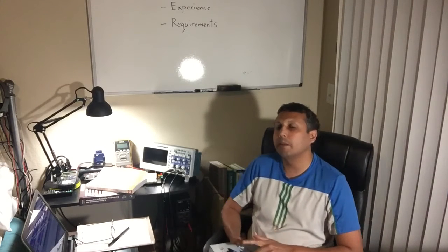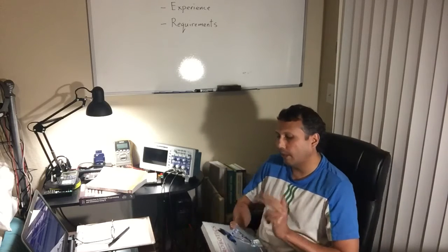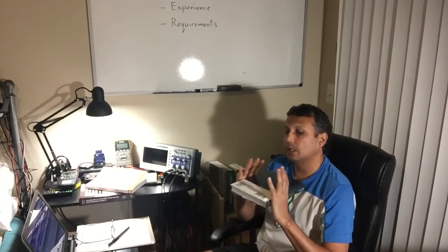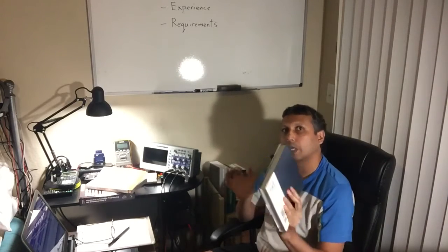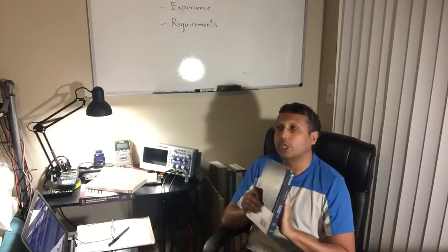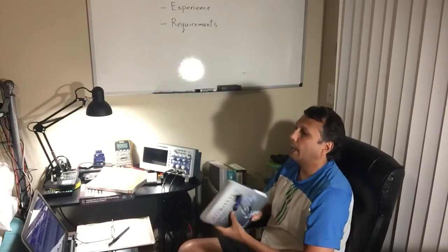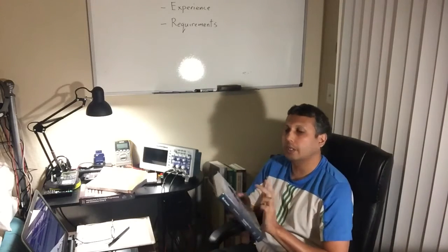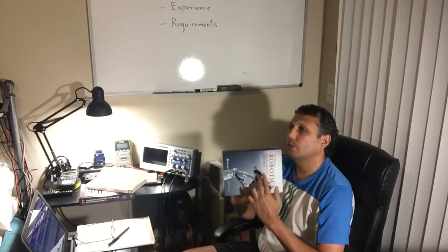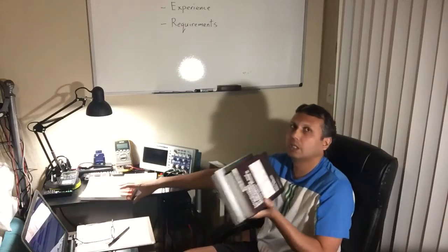I could have gotten them online as ebooks for free, but I am a hands-on person and I learn better with the actual book in my hand, so I ordered the two, which came up to about $100. This book came up to about $100, and well, these two books came up to about $250 together.